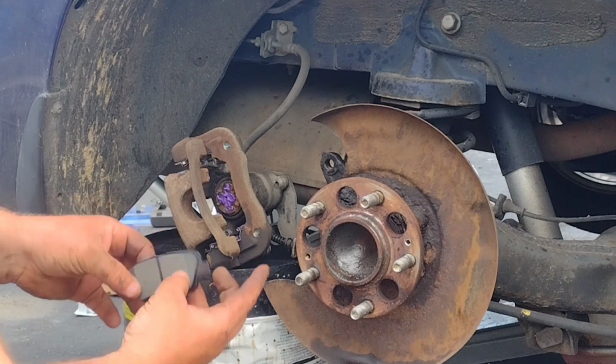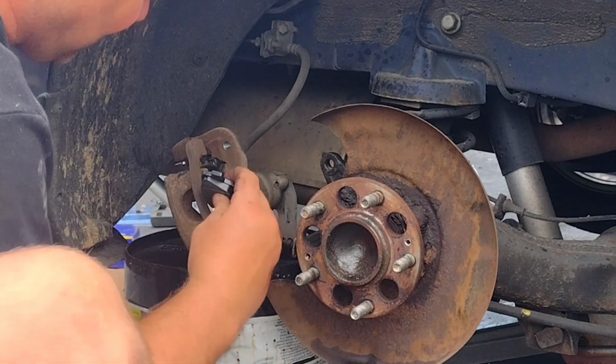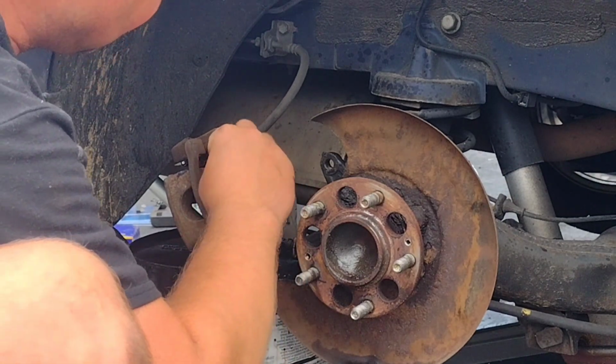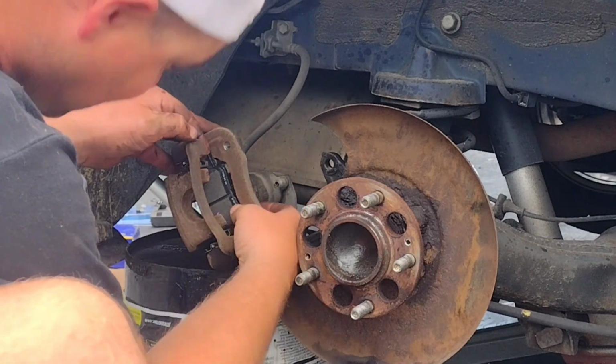All right, it goes that away. Yep. And the first one went in easy on the other side. Hopefully they'll both go in easy on this side. Man, wouldn't that be nice? Wouldn't it be nice if brakes were easy?